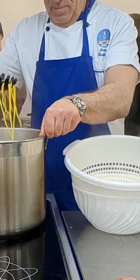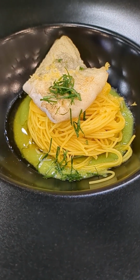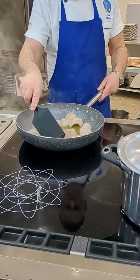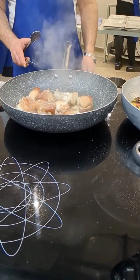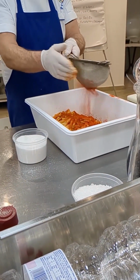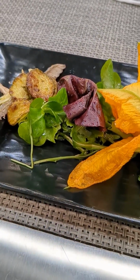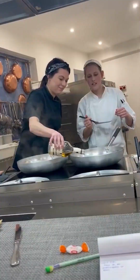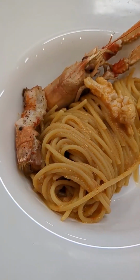This next dish was angel hair pasta with pea puree, sole fish, and brown butter. It was so amazing, and the flavor combinations were on point. Next, we cooked up the monkfish from yesterday. This was a creative dish. It had potatoes and lots of different vegetables. It was full of flavor. Then we tasted a mackerel salad before going up to help with a prawns dish. This was one that had some brandy in it.